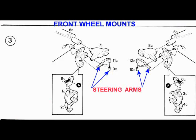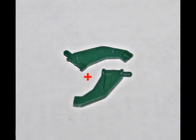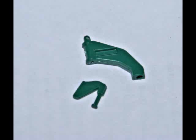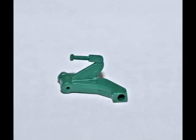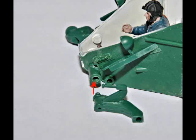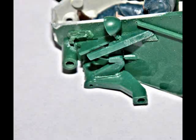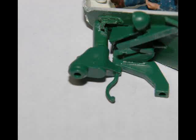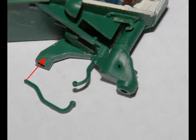That brings us to step 3 of the kit's instructions. This step assembles and attaches the front wheel mounting parts. While this isn't the most highly detailed kit I've ever built, it has some nice touches, like the steering rods on these front wheel mounts.